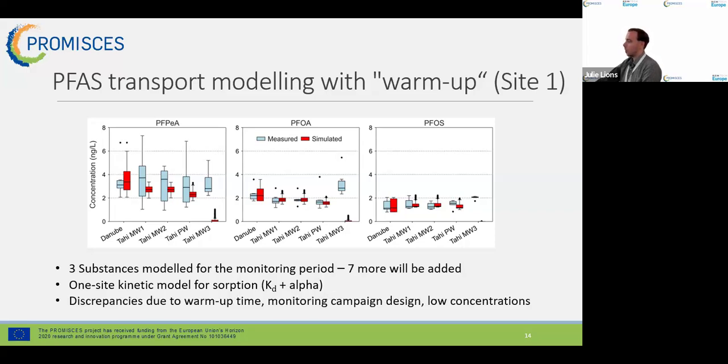So there are some discrepancies. For example, in monitoring well number 3, we have a much lower simulated concentration than measured. And this is probably because we have a too short warm-up time. As I showed, the water takes a long time to reach this well. And I think we did 4 years here, so we might need to step that up.